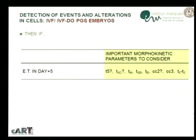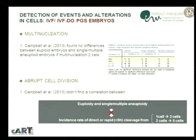So what are we doing now with PGD? Right now we cannot use any marker because we don't have enough data. It seems that there are a lot of factors that can interfere, and we have to increase the number of cases included in order to have a better idea of what is going on. About multinucleation, we already know that multinucleation has a high risk of chromosomal abnormalities. Nothing is known about eight cells, and direct division is also controversial, because there is no correlation with these parameters either.